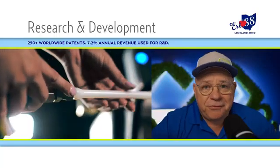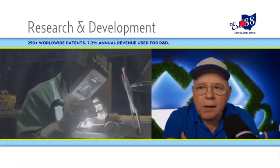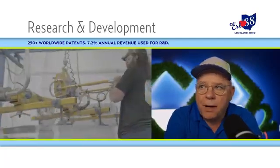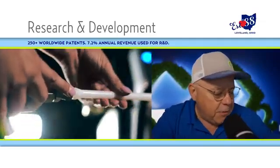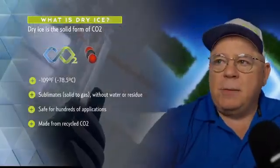Well, we invented this thing back 40 years ago, and we still continue to take about 7.5% of what we earn and develop this technology and make it better and more reliable and easier to use and give it more duty cycle. We also hold 250 worldwide patents. We are not the low-cost provider of this kind of equipment, but this is why. We build the greatest machine ever. And if you have one, you probably already know that. Okay, good. All right, let's talk about dry ice.